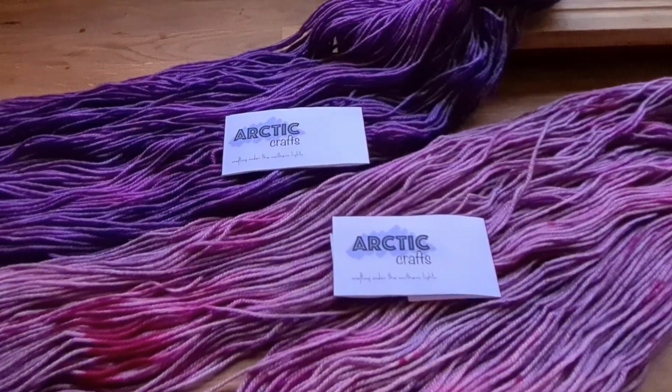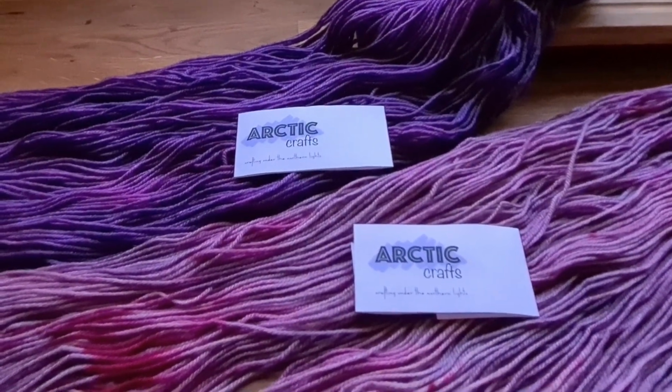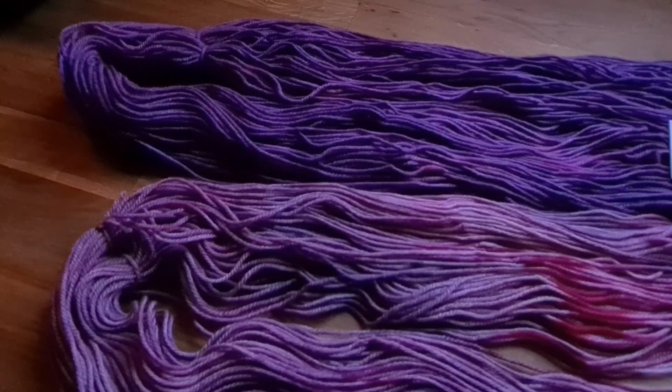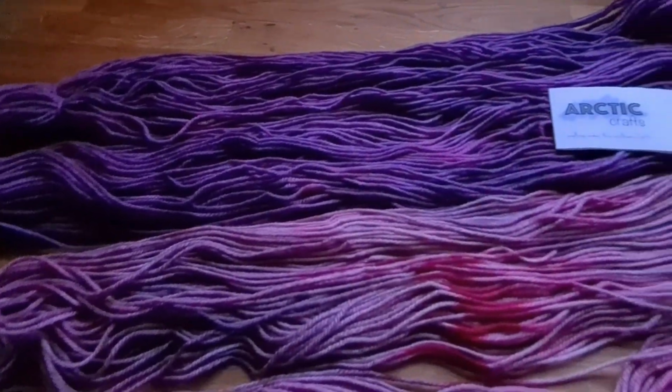Anyways, but aren't these beautiful? They're pretty much showing up true to color. And yeah, I'm super excited. I just love Norway so much. I hope you enjoyed the little drives around our area on the way to and from town. I got some happy mail.